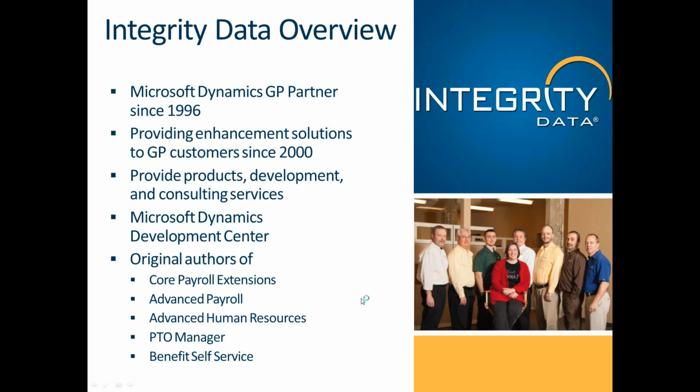services. We're a Microsoft Dynamics Development Center, which simply means that we provide development services directly to Microsoft on the Dynamics GP product. So new features, adding additional capabilities, that kind of thing. We are the original authors of the core payroll extensions components in payroll, which includes the deductions and arrears capability, the payroll integration to payables capability, and the overtime rate calculation or blended rate calculation capability. Those are products of Integrity Data that are licensed through Microsoft and are included in the payroll product through an OEM agreement that we put together in 2007.